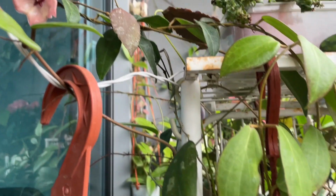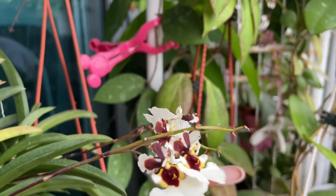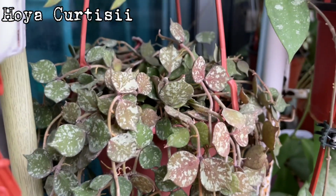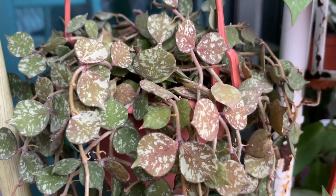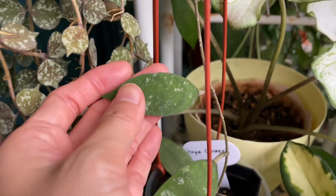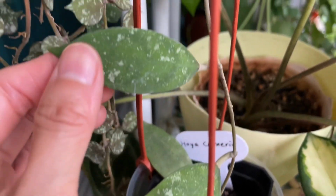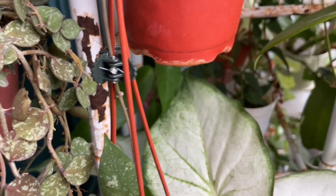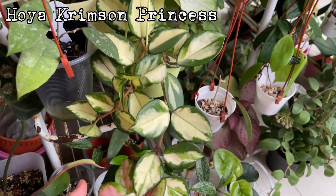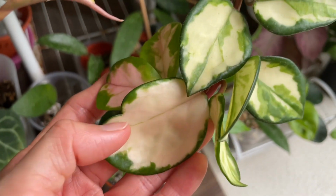And let's just take a quick look at what's going on in this corner of my Hoya garden. I've got orchids that are blooming as well, my oncidium orchids. Carnosa is doing good. You can see it's trailing nicely. And this one here is my Coronaria, my Hoya Coronaria. I really love the splashes on its leaves. And I have my Crimson Princess here that is trailing nicely. And the new leaves come up pink, and I think they are really pretty and beautiful.